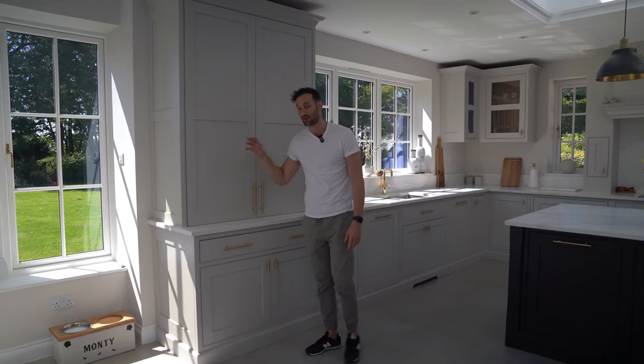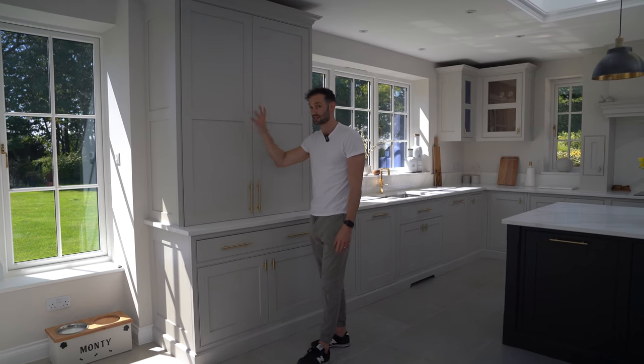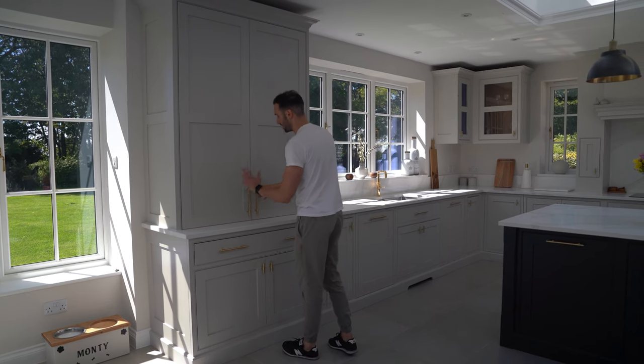This is a traditional in-frame kitchen with an 8mm quirk bead and traditional 70mm rails and stiles shaker doors. So, as usual, we'll take you around the kitchen with all the different units. So we're starting here at the end of this run.